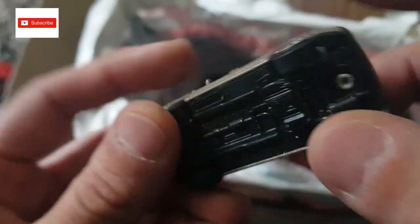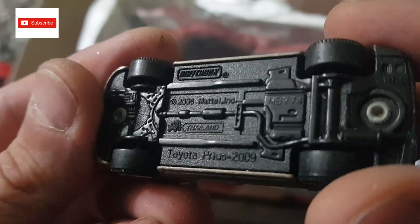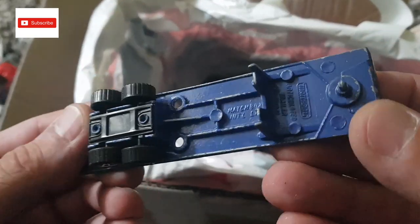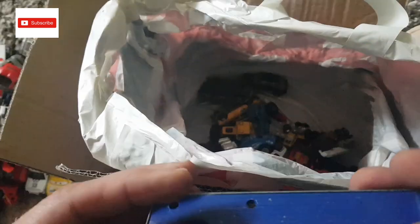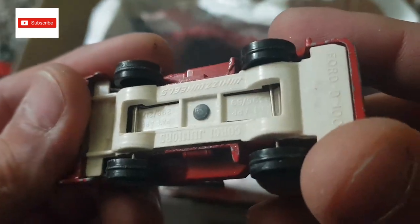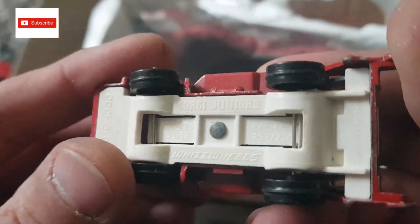This is, I think, a Toyota 2008. This is a Matchbox. Nice wheels. These feel heavier, these ones. This is a lorry. So, this is a Matchbox. Trailer, so this must have a tractor as well. This is another garbage truck, Corgi Juniors. I think I have one of these with wheels.